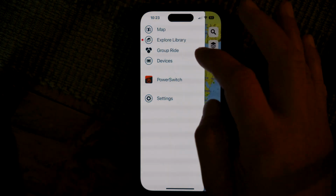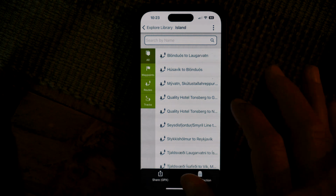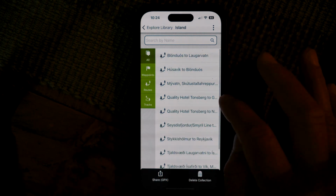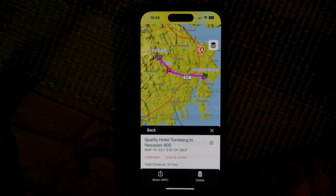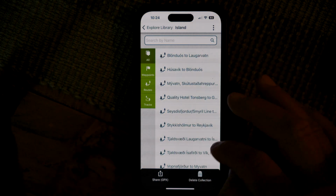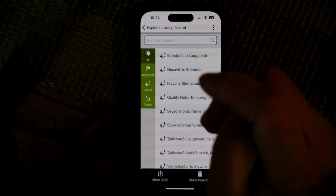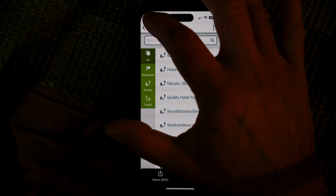And so if I go back here now, explore library, Iceland, now I can find my quality hotel routes right here that I created, now stored in the correct folder. I don't really want them to be there. I should move them back, so I can just go to collections again. I can unselect Iceland, done, and now that will be in the uncategorized collection. This might not be so interesting for all of you watching, but it's interesting for me. When I do plan a trip, I like to have it organized. I like to have a route for each day, and etc.